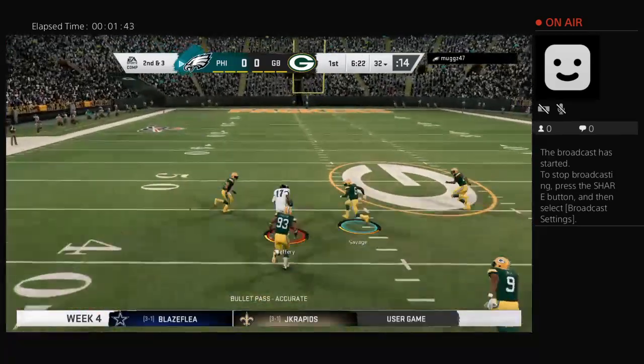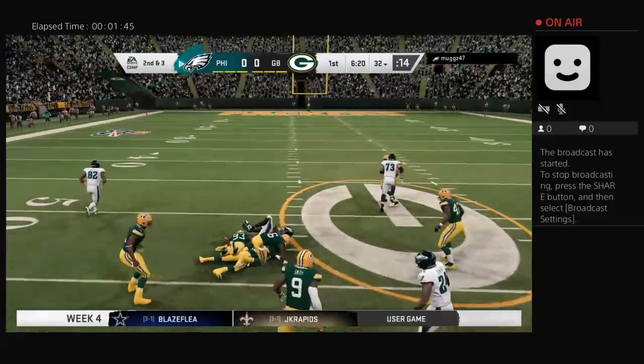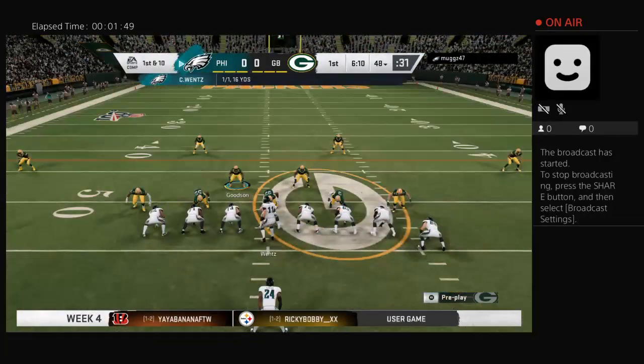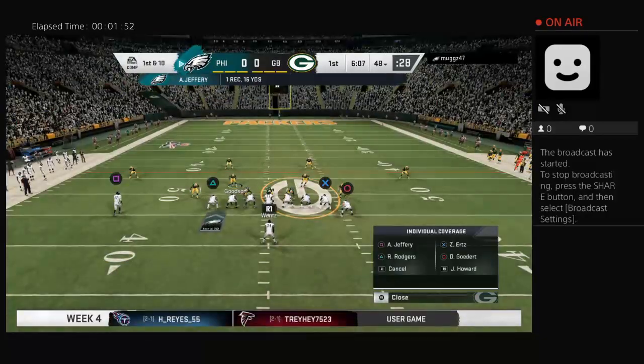Throwing on 2nd and 3. Wentz. It's brought in by Jeffrey. And he slips up past the 45 before being tackled. 16 yards, a first down.